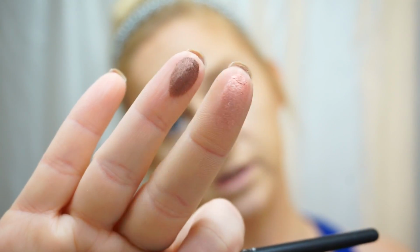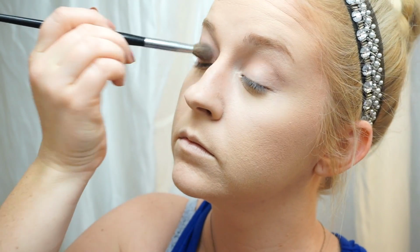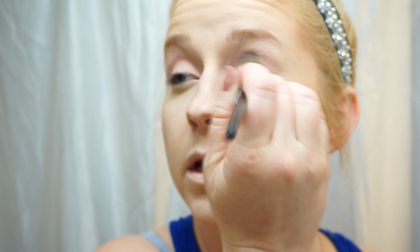Yeah, when I first swatched these, I was like, hello pigment, so I was interested to see how they would transfer onto the eyes, hoping that they wouldn't be chalky by any means, so let's just hope that they apply nicely. They are definitely very dusty. However, the pigmentation of them is surprisingly pretty good. I'm getting some pretty nice color payout.